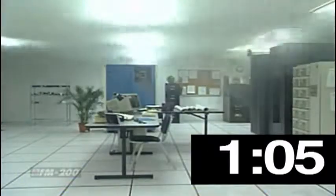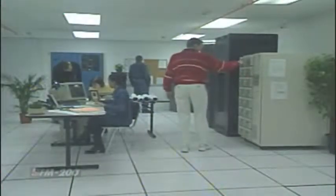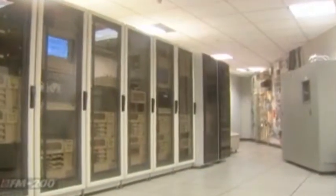After only 60 seconds, the detection system is quickly activated and the system discharges. The fire is suppressed within 10 seconds, protecting the occupants, the critical equipment in the room, and the facility. After minor cleanup of the area where the fire started, your business could be back up and running within an hour. So, what makes DuPont FM200 different?